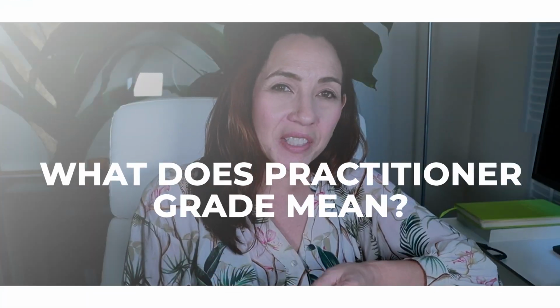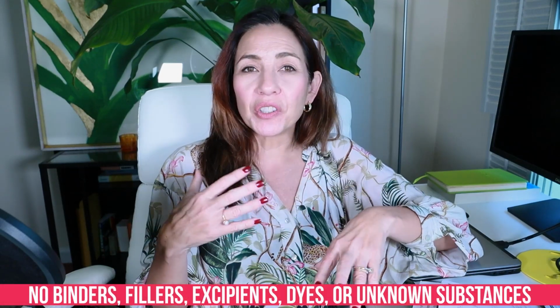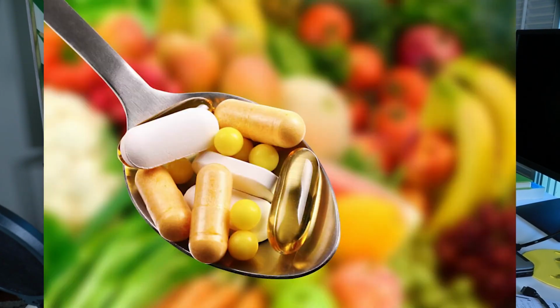So what exactly does practitioner grade mean? Practitioner grade supplements are produced in a way to obtain the purest form of the nutrient and maximum absorption. They contain no binders, fillers, excipients, dyes, or unknown substances. In order to have a therapeutic effect, nutrients must be absorbed into your bloodstream, and the extent to which they can be absorbed is referred to as bioavailability. Differences in manufacturing create significant differences in bioavailability, and practitioner-grade nutrients are only manufactured in FDA-registered facilities that follow certified good manufacturing practices protocol, which ensures the quality and purity of the supplement.